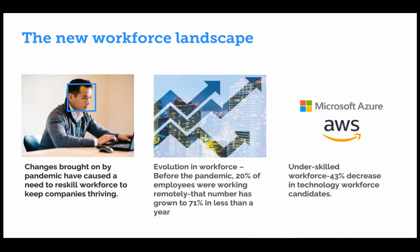As a result, organization leaders have been seeking ways to increase training effectiveness, streamline learning programs, and improve operational efficiencies, all while exercising fiscal restraint. Looking deeper into these changes, we're seeing unprecedented numbers of remote employees.